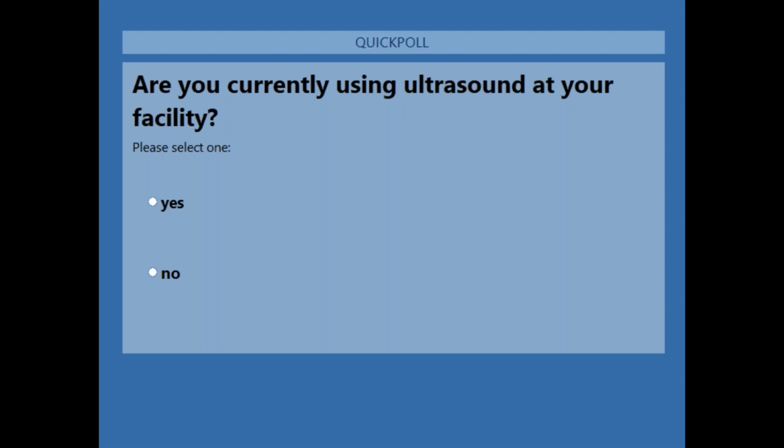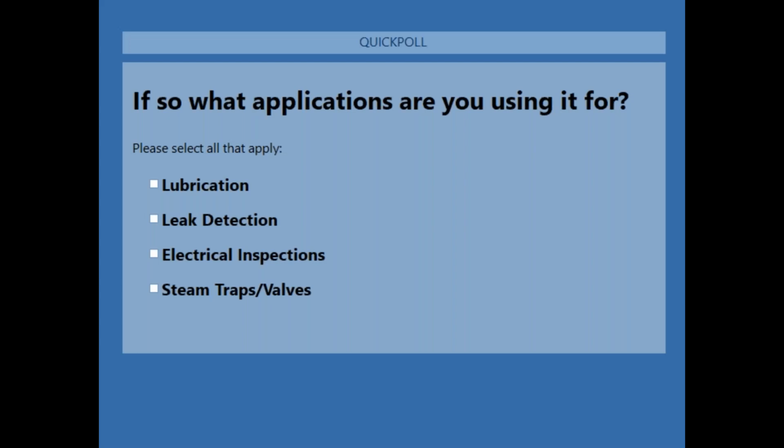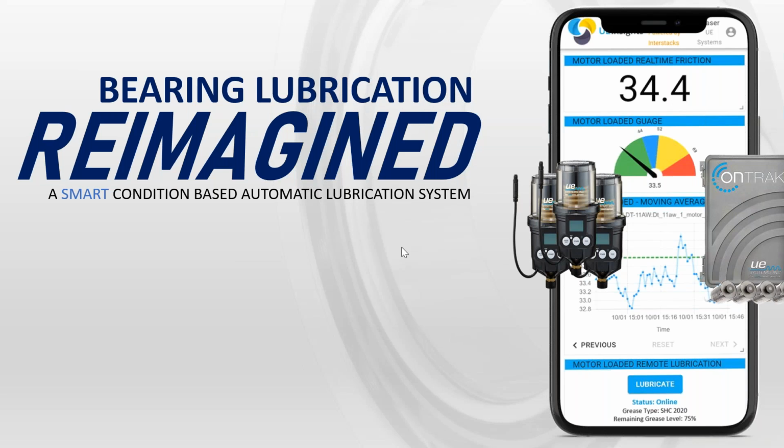So right now we're getting, it looks like about 73% are a yes, 24-ish% are a no. And so we'll close that one out. And now let's have a look at what people are using it for. And you can pick more than one, because we understand that those that are using it probably are. All right, we're seeing a lot of leak detection, about 75%, 59% saying lubrication, about 40% electrical, 45% steam traps and valves. So we've got a nice mixture of what folks are using it for, leak detection, and now lubrication getting up to like 65%. Excellent. That's good. All right, cool. Let's see those lubrication numbers start to climb here after this call.